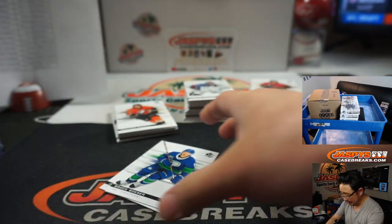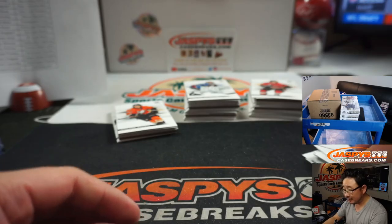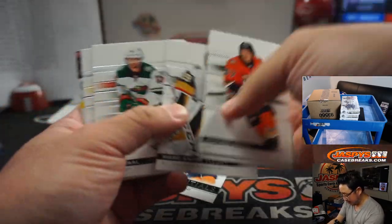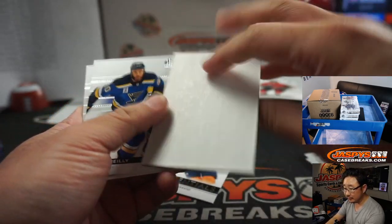Five hold, looking between their legs. No, that's not it either. We'll see if there's Connor McDavid SP Essentials too.